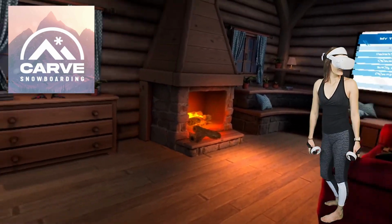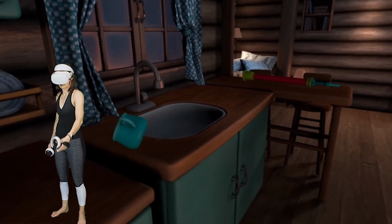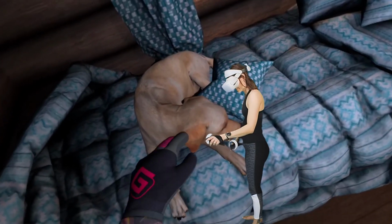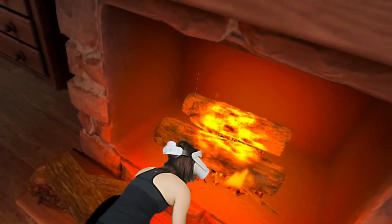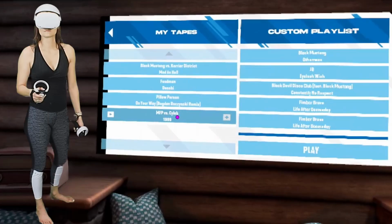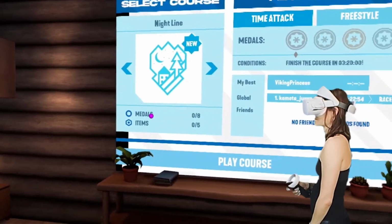Welcome to Carve, the Quest 2 snowboarding game. In Carve, you are teleported to a cozy mountain cabin where you can hang out, check out your different snowboards, say hi to your dog, and tend to the fireplace. After completing a quick tutorial, you can start playing through the different courses, unlocking new ones as each is completed.